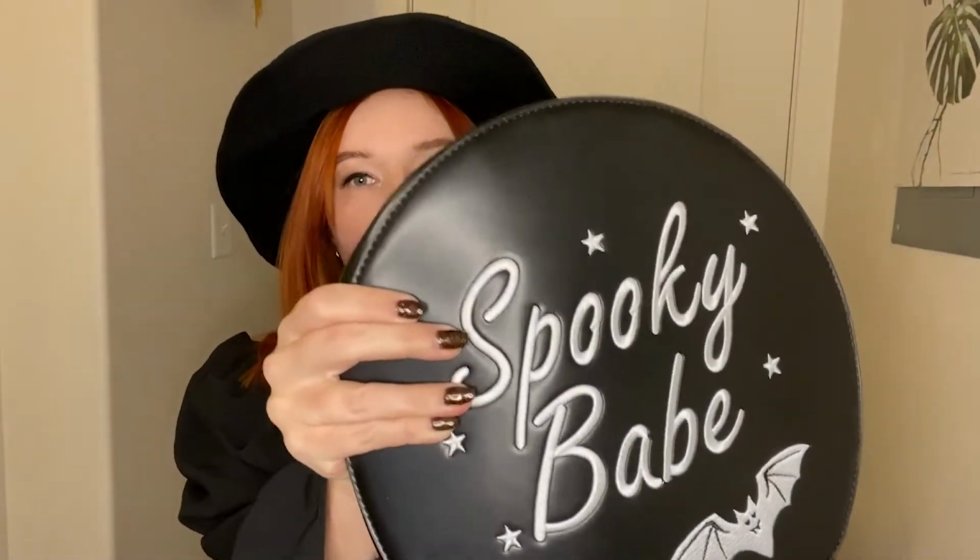So yeah, and then I will show you guys the inside of it. It's pretty spacious, even though it's a different kind of shape. But you just unzip the two sides and it comes open like this. It goes all the way down so you can get all the way into the bottom.